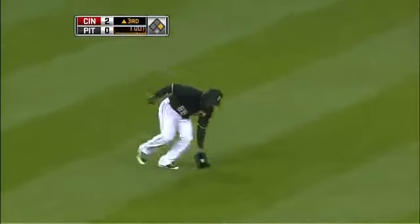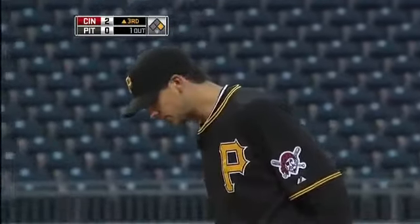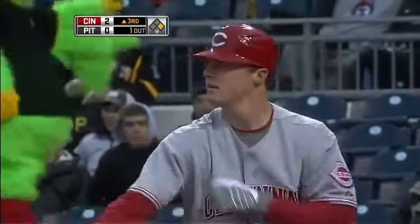Base hit. Scott Rolen, a one out single for the veteran third baseman. Now Charlie Morton will face Jay Bruce. Bruce flied out to Andrew McCutchen in the first inning.